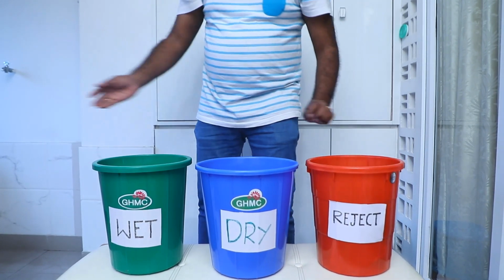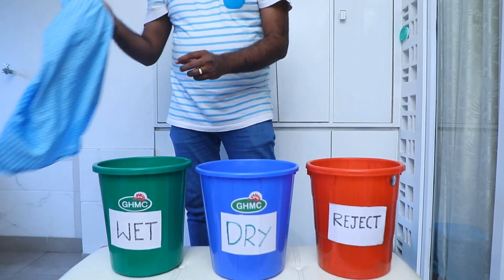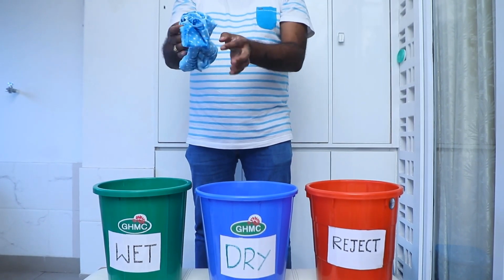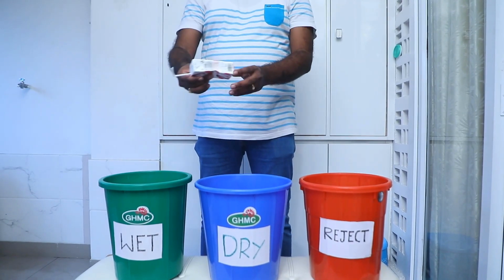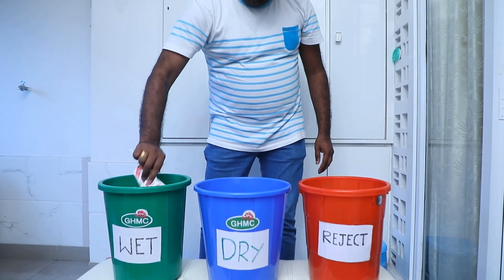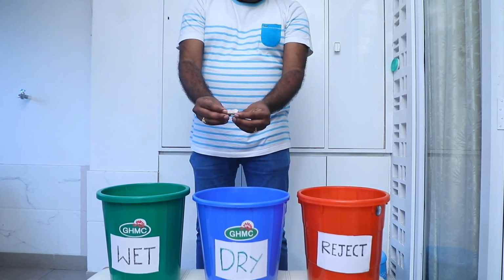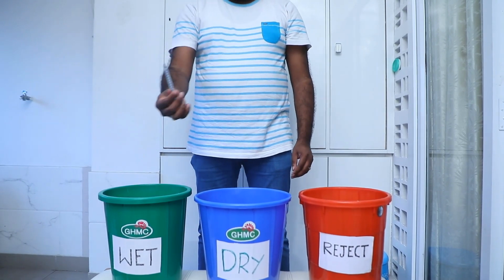Used old clothes are neither recyclable nor compostable. As such, they are to be folded and placed in the red colored reject bin. Tetra Pak from the juice as well as lassi containers are to be emptied into the wet bin and placed into the dry bin for recycling. Used stationery such as erasers, old pencils and pens are to be placed in the dry waste blue colored bin.